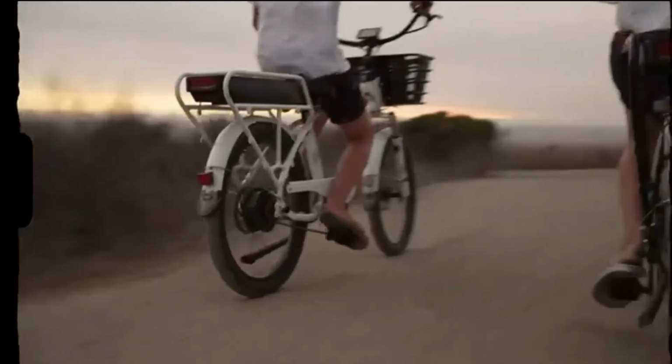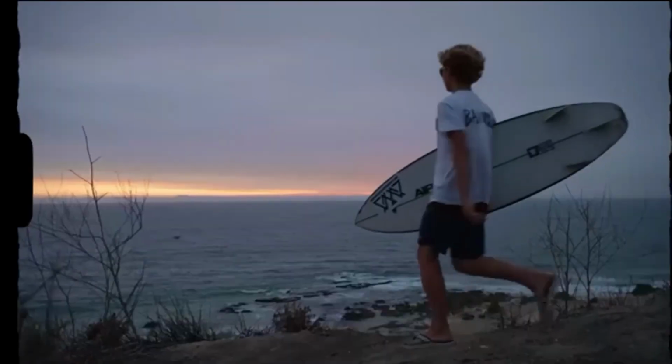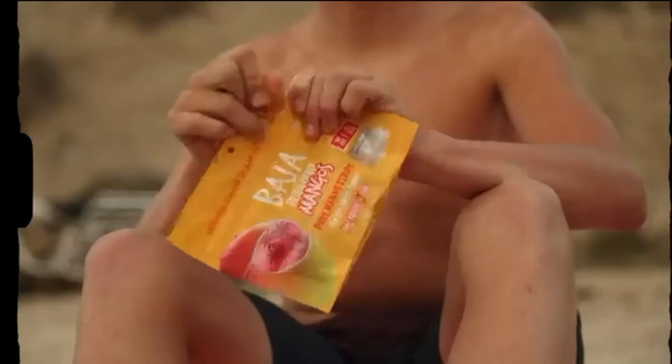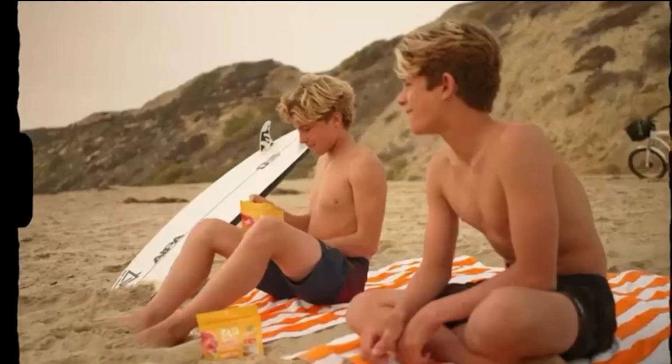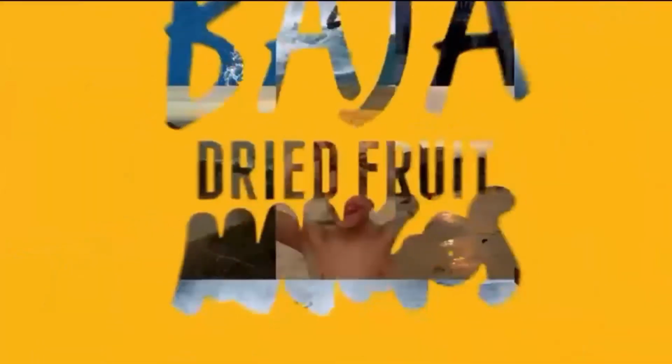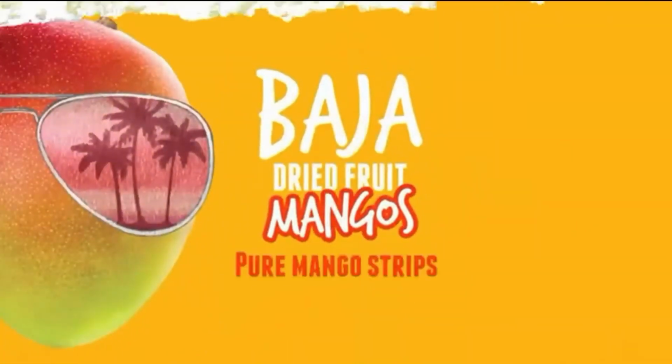Made with one ingredient, our organic dried mangoes are made with one ingredient: mangoes. We use fresh, organic mangoes with no sugar added, making them a healthy alternative to candy and perfect for on-the-go snacking. 100% organic Mexican mangoes, these tasty, dried, organic mango snacks are 100% Mexican mangoes.